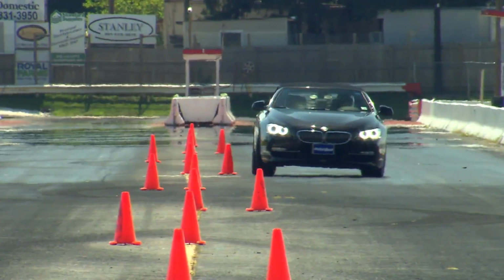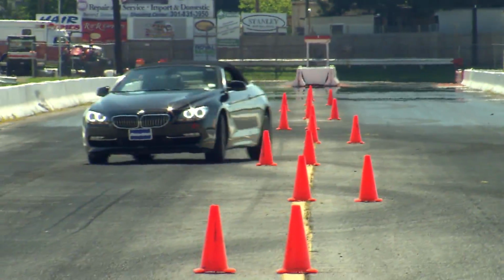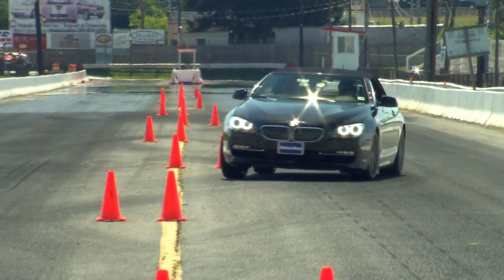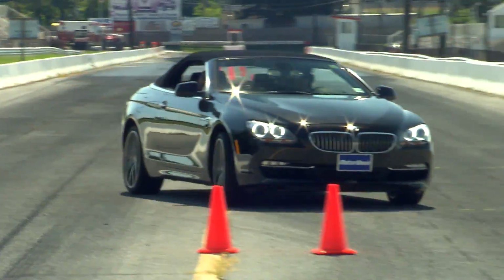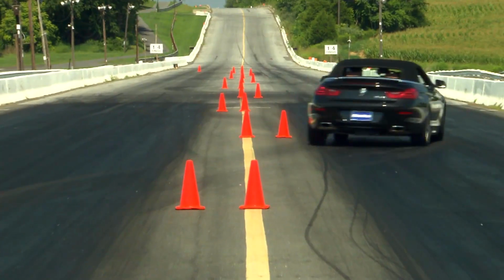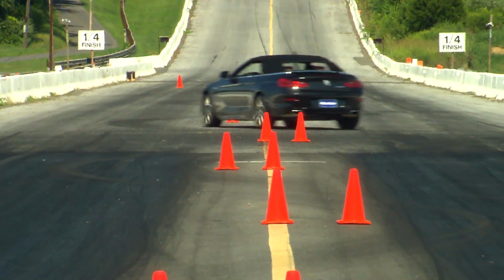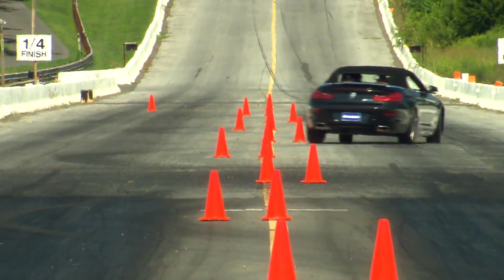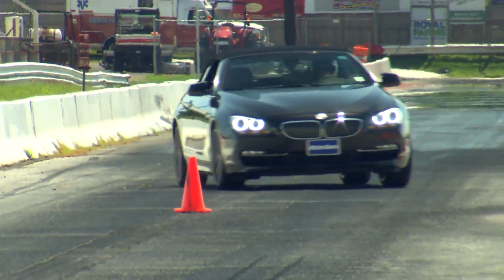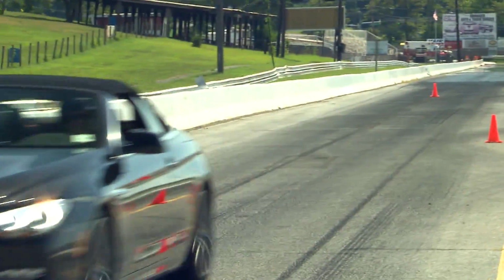Through the cones, the 650i does a great job of staying relatively flat and composed despite its lack of a stiff metal roof. The new electric steering is quick and precise, though we do miss the far more direct feel of the old hydraulic setup. Aggressive maneuvering will lighten up the back end a bit, but lots of feedback through the chassis helps you stay on top of it without any drama. For a big car, it's a lot of fun.